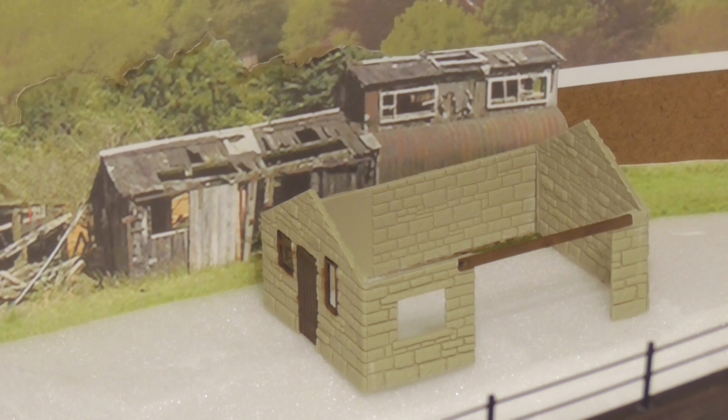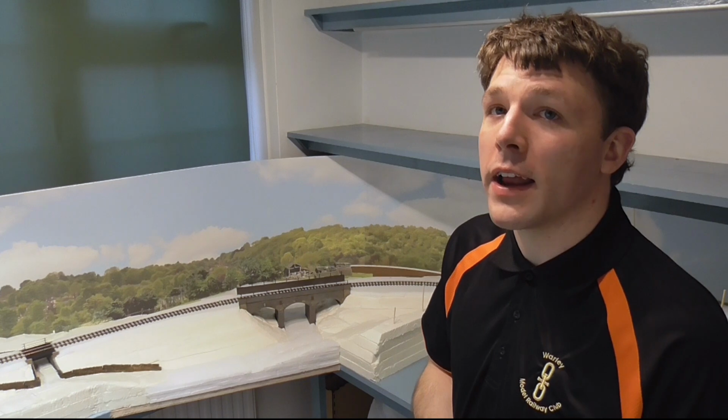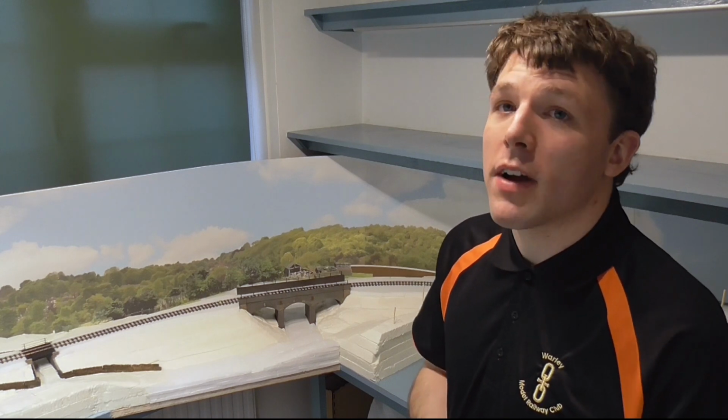So I'm debating whether to even put the building there in the first place. Let me know what you guys think. Should I have a physical building there or should I not? Of course, the washing line, which you saw in the previous update, is going to feature there, and I found a wonderful picture online which was taken from the other side of the viaduct, i.e. that side, which shows that area a lot better than any of the other images I had.